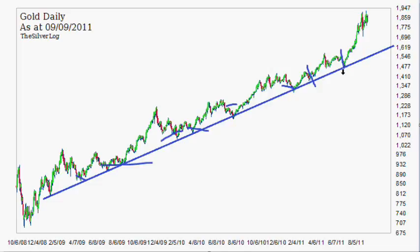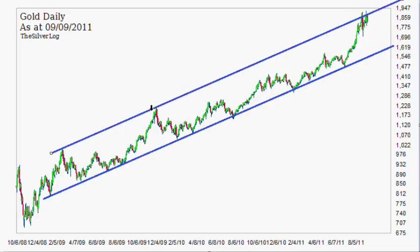But it hasn't touched that level in quite some time, which means that support has been at a higher rate of ascension thus far. Now, as far as a parallel line that connects the same rate of ascension within a key point, if we connect it with the two previous tops, the one back in here and this one within here, that's exactly where the market has been finding resistance.